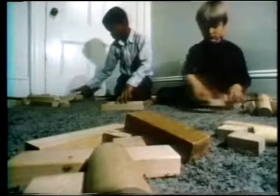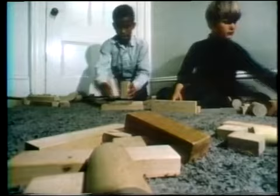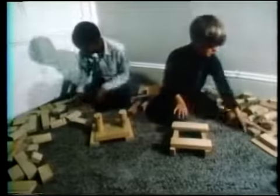Every city, every town was once a grassy field or a forest. But then there was a beginning. Someone decided to build, and one block went on top of another block, and another, and another.